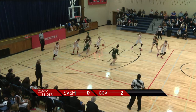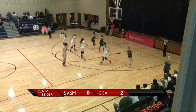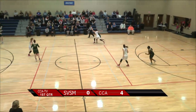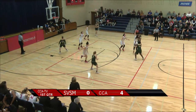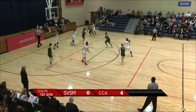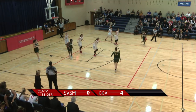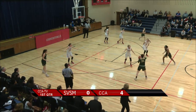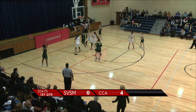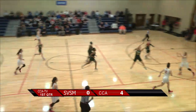Miss there. Rebound by Riley Stopp. Passing up court. Madison Clunan. Easy layup. Michaela Clunan really pressuring the handler. Lost for a second. Gets it back. The Fighting Irish setting up, going inside. And a missed layup there. Rebound by Kaylee Tyner. Passing up court.